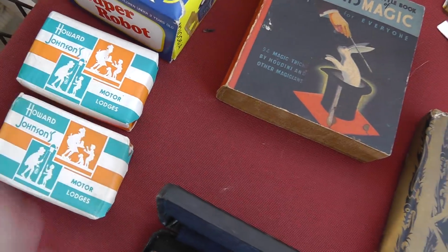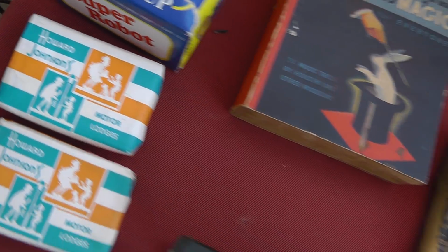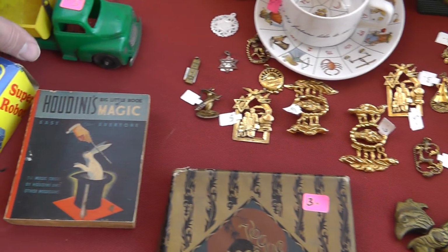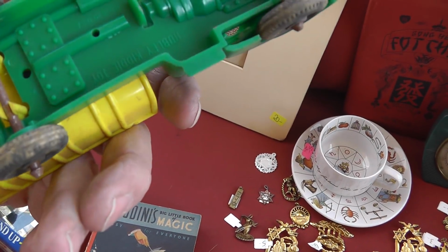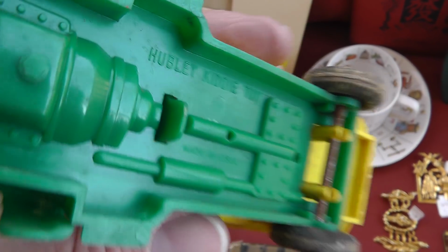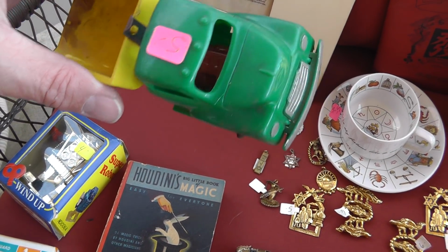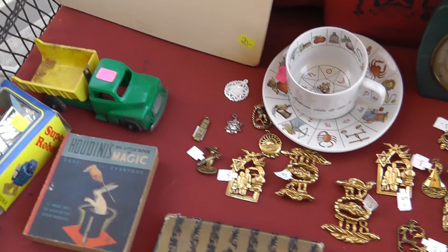A couple bars of soap from Howard Johnson, $1 a piece. Love the robot, still in the box for $4. A little miscellaneous Hubley. I've always known Hubley for their metal toys. I guess this is, they tried to get into plastic there for a while.